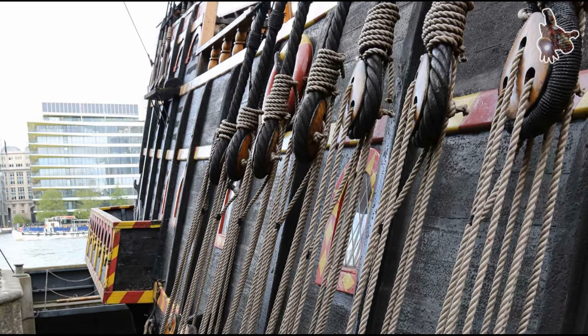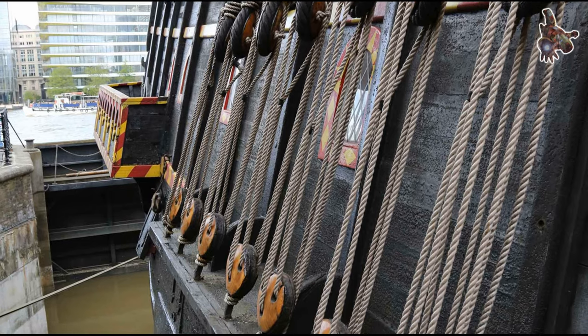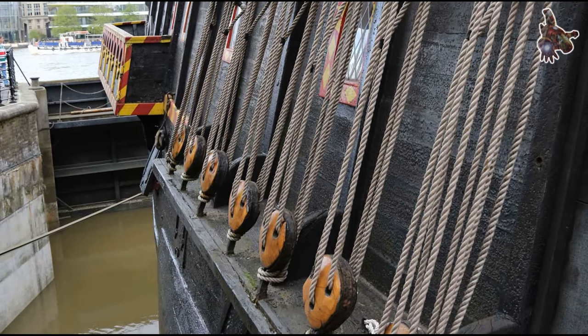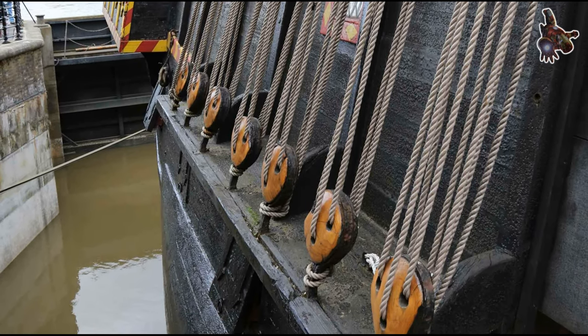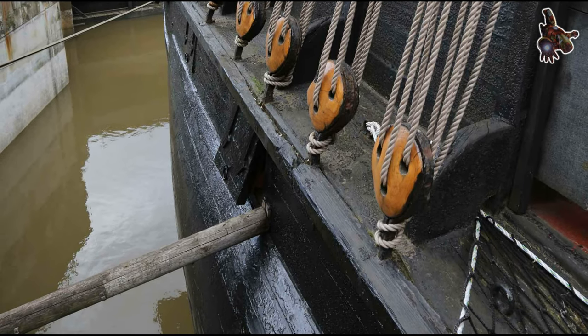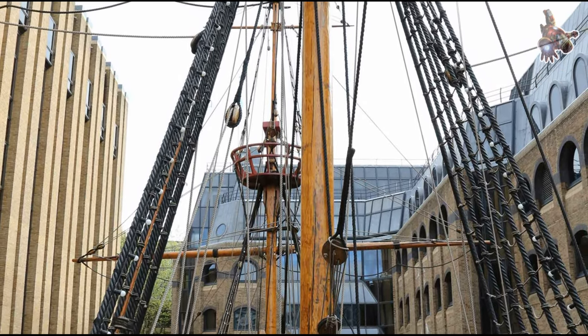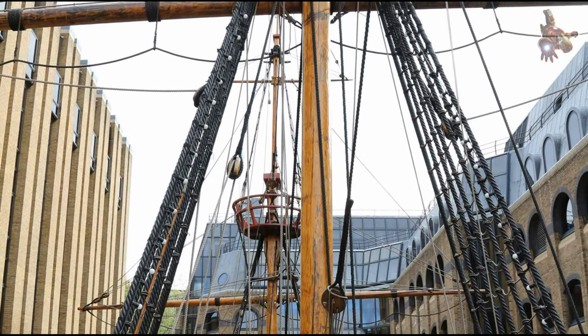The ship hosts a variety of educational programs, where visitors can learn about the ship's history, the life of Sir Francis Drake, and the broader context of the Age of Exploration. The replica also serves as a backdrop for events and film productions, further cementing its place in the public imagination.